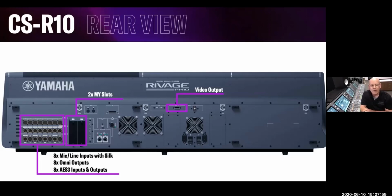And then we created TWINLANE, and TWINLANE is a fiber network that connects between the DSPs and the stage racks. And I can explain that in a little bit. The architecture on those MY card slots, as you guys know, is 16 by 16 at 48K.